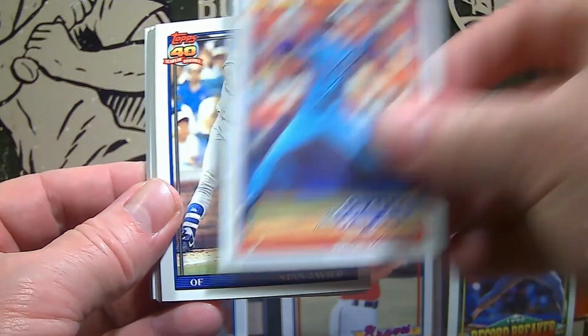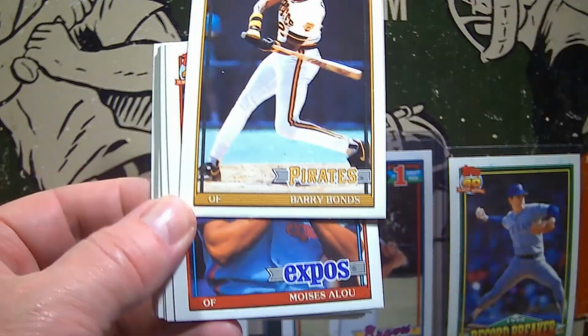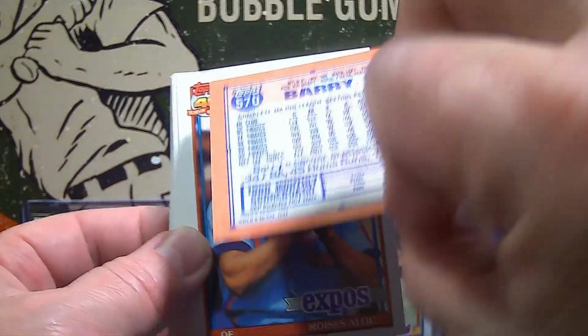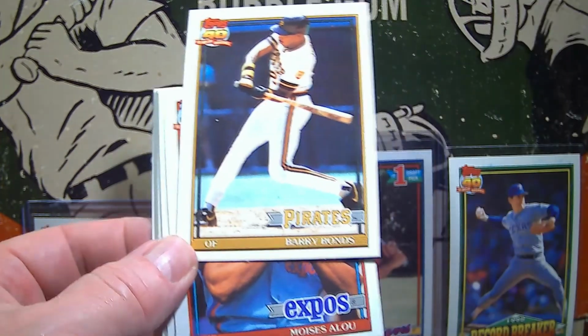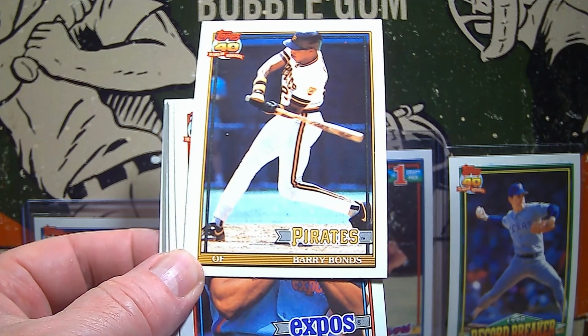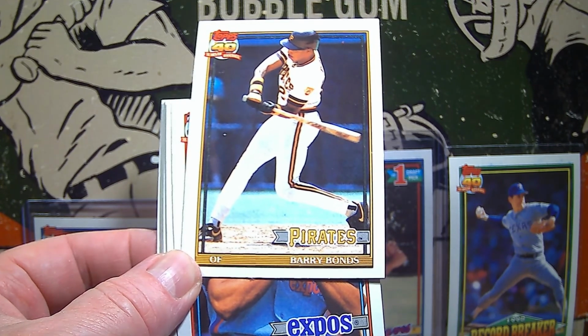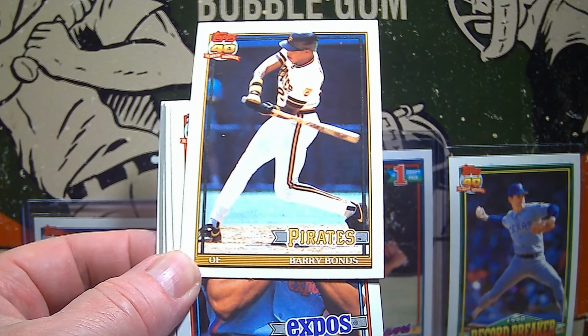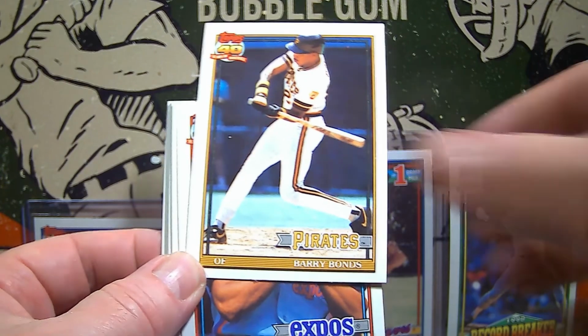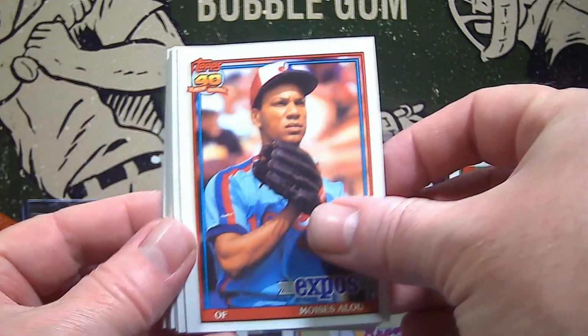There's future star Brian Barnes. There's Barry Bonds, his regular card. That's going to be card 570. Let's see what his regular card, his base card, is going for. 570. There he is, Barry Bonds. $10 in PSA 10 condition, but we'll put him in the star stack over here.